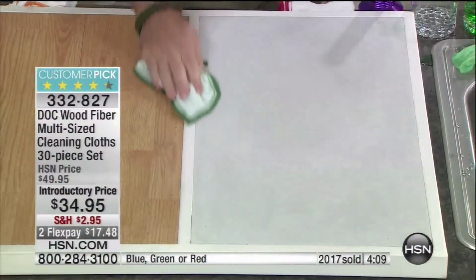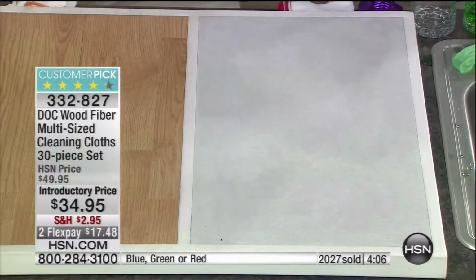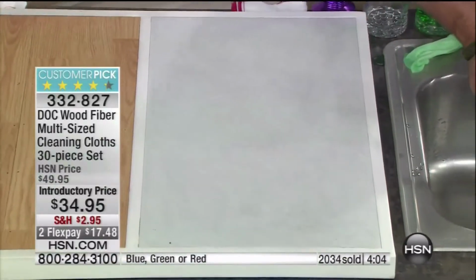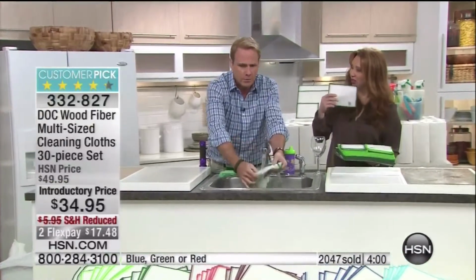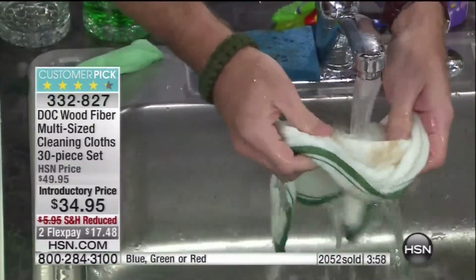We got so many people calling in and saying, I love these so much, I use them to remove my makeup. I was looking at this now, because I like to exfoliate. I bet this does a little exfoliation. It totally does. It gently exfoliates your skin.